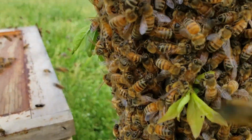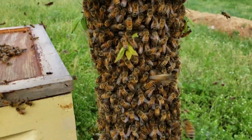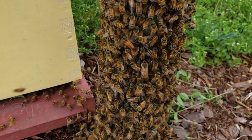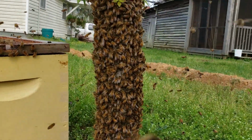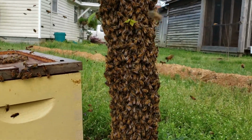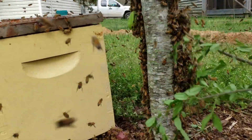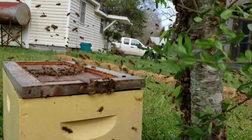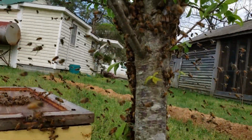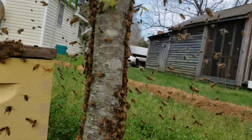I couldn't find my bee brush, so I just broke a little branch off of a privet bush, and I'm using it to sweep the bees off of the trunk of this tree. Now, for reference, from the ground up to the fork in this little tree is about 2 foot, and this swarm was about 4 inches thick, so it's a pretty good sized swarm.